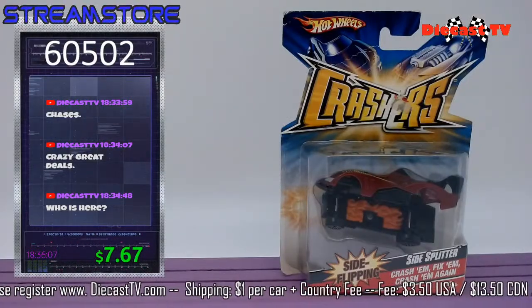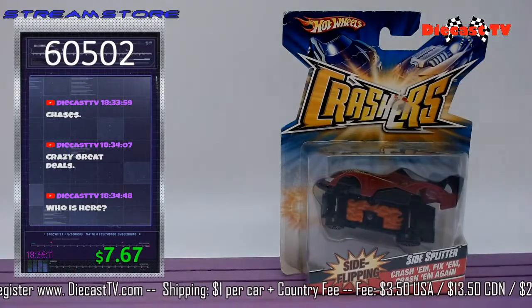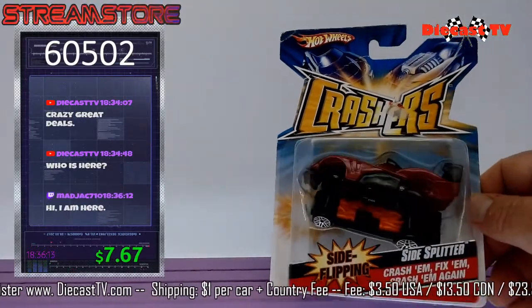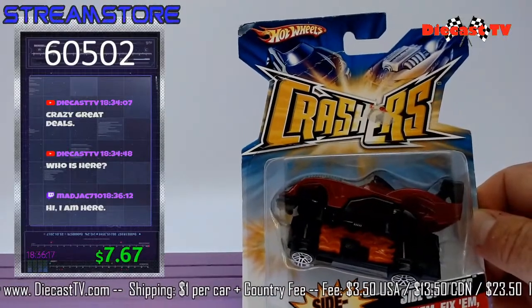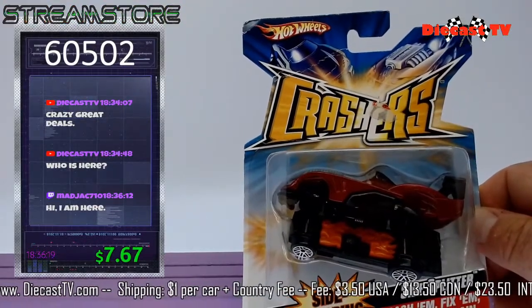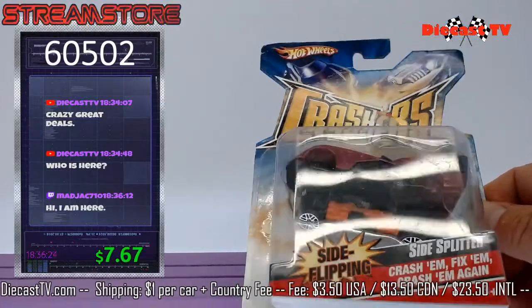You like to crash them, fix them, and crash them again? Well, you want this side splitter from Hot Wheels. Look at this side flipping car, my friend. Great fun all around. If you want to get this, all you have to do is type in the item number 60502.